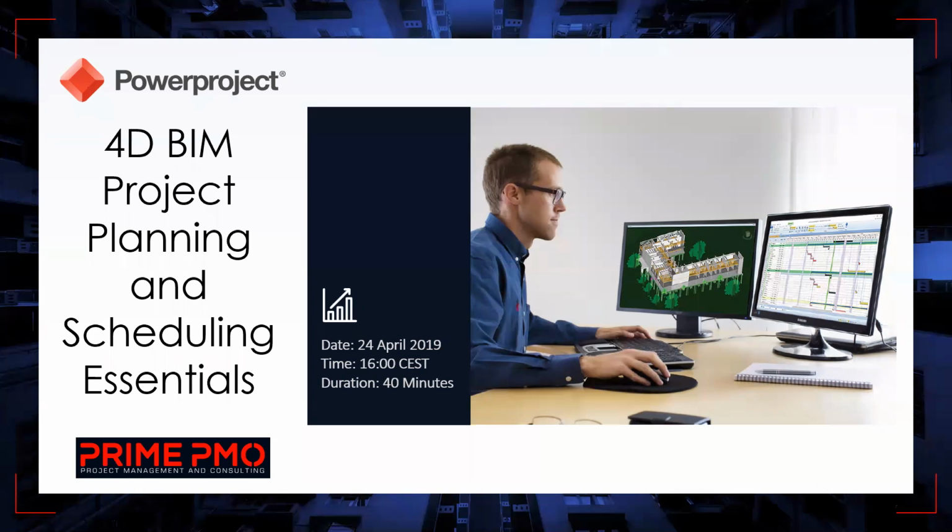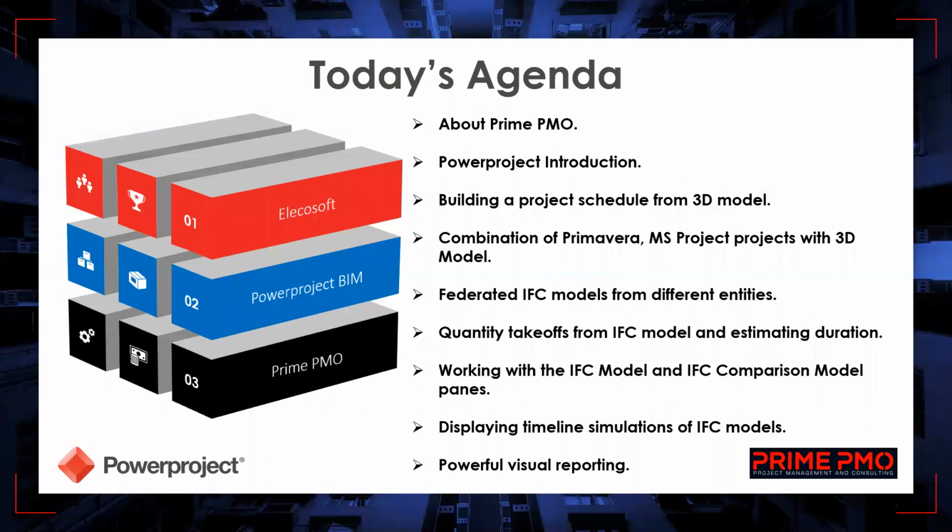Okay, so today's agenda. First of all, I'll give you short information about the Prime PMO company, then general information about Power Project, and we are going to focus on the 4D BIM part.